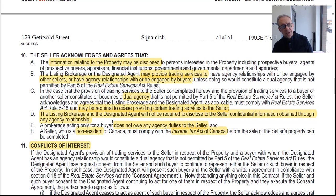You agree and acknowledge that information about the property can be disclosed to other parties, and that we may provide trading services to other people. For example, we can have other properties that are listed. We're not exclusive to you, and in fact we could represent other buyers, just not a buyer that is interested in your property. And going down that, we get into sections C and D here.